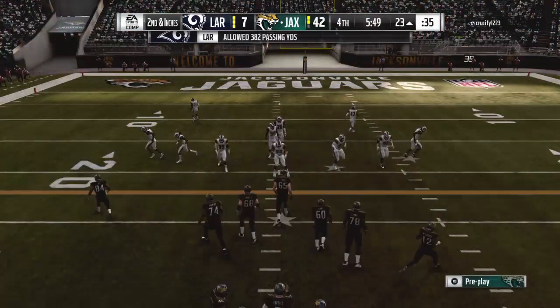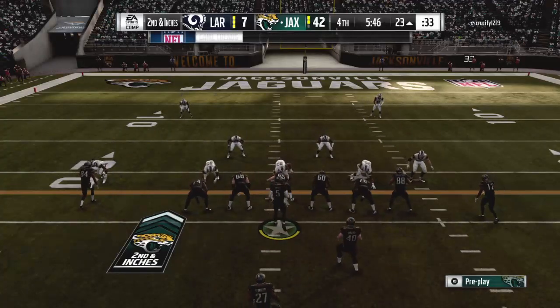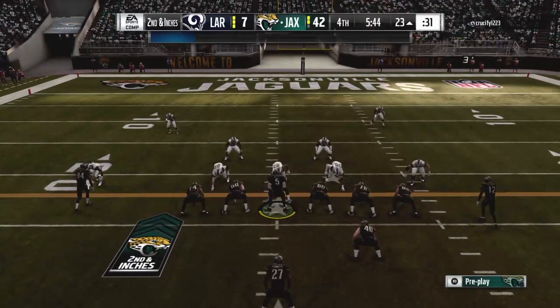Doesn't matter whether it's zone coverage or man coverage. The drag route can be effective when it's run well.